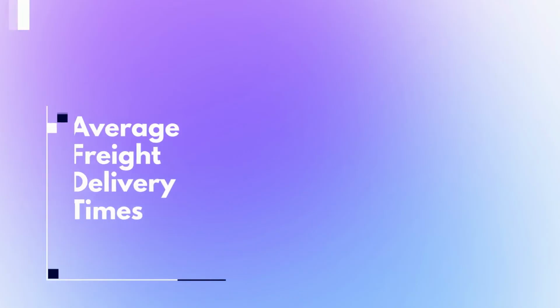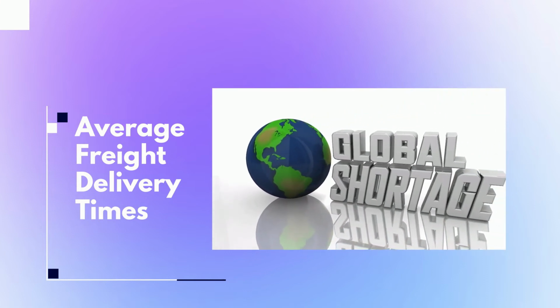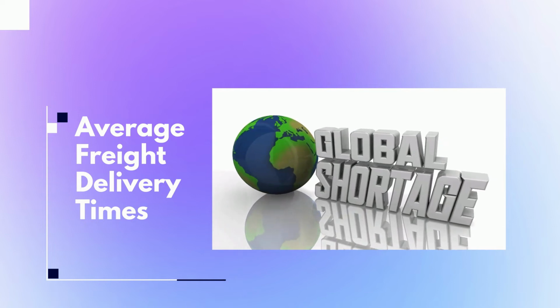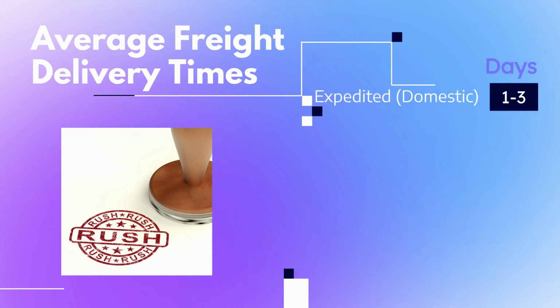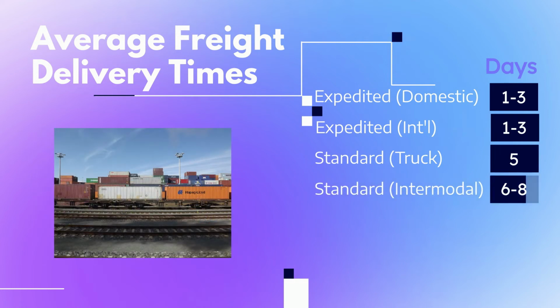Of course, there are other factors that influence how long a delivery actually takes beyond pure speed. So let's explore average freight delivery times. Expedited freight, domestic truck or air: 1 to 3 days. Expedited freight, international air: 1 to 3 days. Standard freight, domestic truck: 5 days. Standard freight, domestic intermodal: 6 to 8 days.